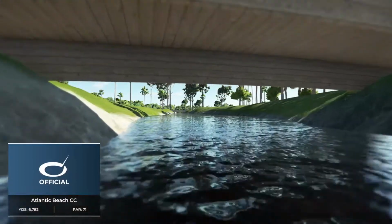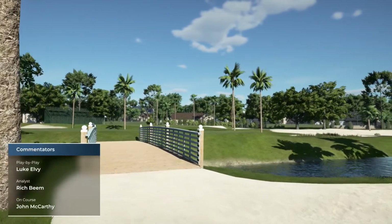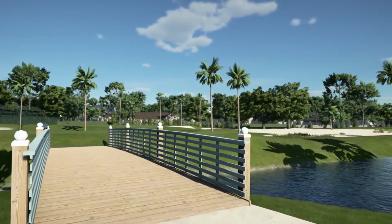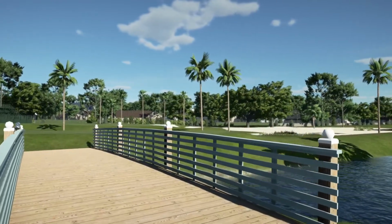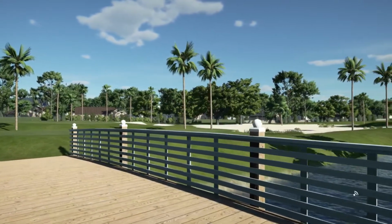This opening hole, Rich, really sets the tone for the day. Yeah, just basic, isn't it? Just 385 yards. Opportunities abound to start off your round with a birdie. In saying that, you get a little careless, you make a bogey, and you're really kicking yourself on such an easy opening hole. Let's get down to the action.